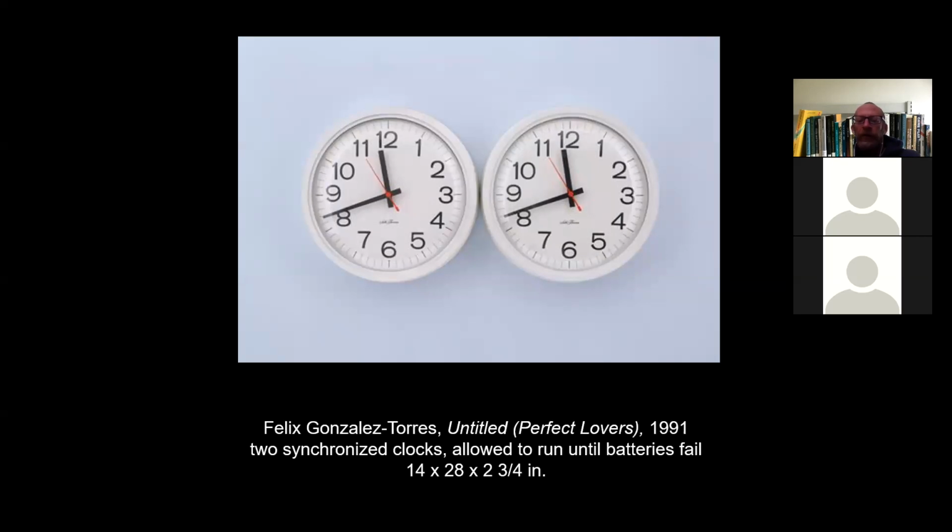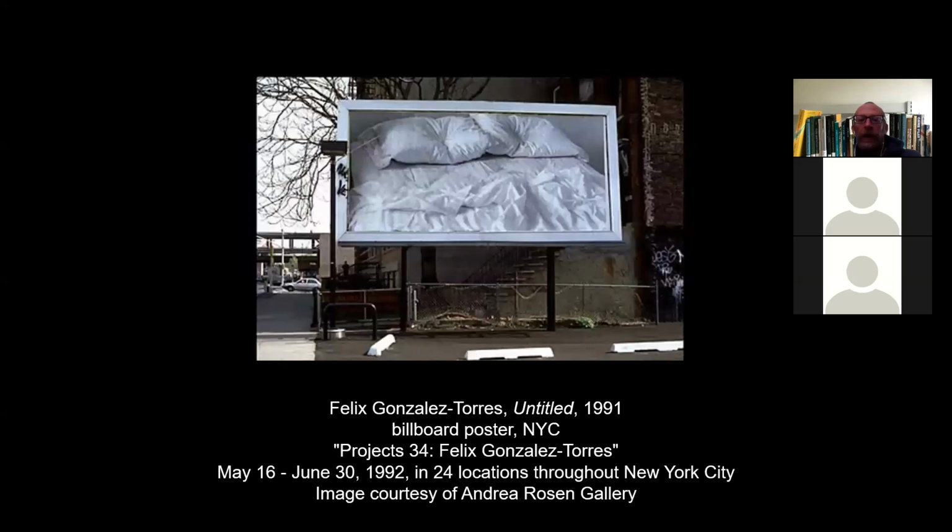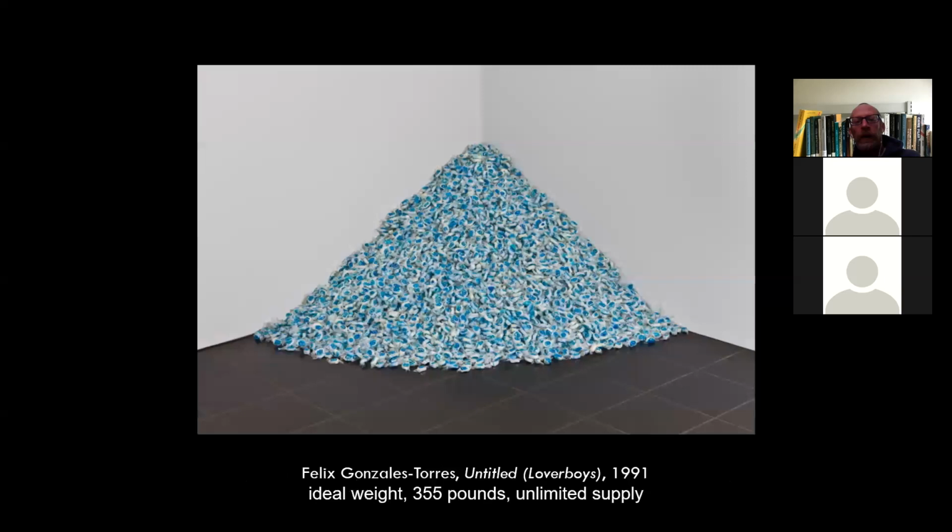So kind of an allusion to his confrontation with the death of his partner and of himself. This was a billboard project. So he also tried to engage public space in new and different ways. In his case, through these billboards, an evocative image of a bed with two pillows with depressions in them, obviously a bed for a couple, but empty. And this one, Lover Boys, I think was based on the combined weight of the artist and his partner.